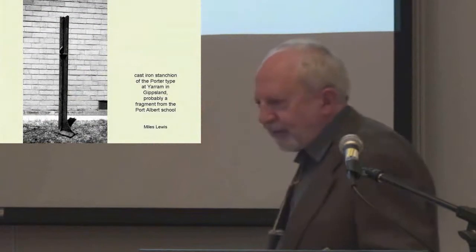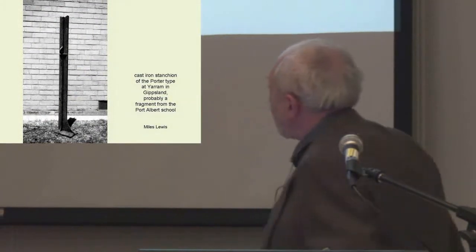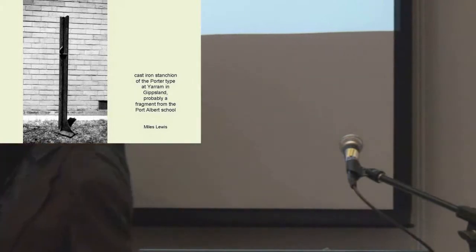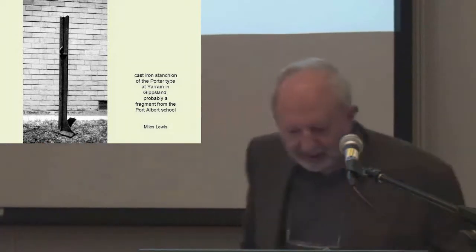Here is the first example we found in Victoria many years ago, in the 1970s, at Port Albert. And you can see the base is the same, right up at the top. I now know that Porter sent a number of schools out to Victoria. This is probably the remains of the school at Port Albert.